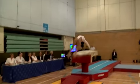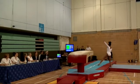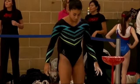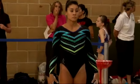And the 1.5 twisting Yurchenko, certainly a better performance than the first vault. Bit of a large step to the side, but generally brought it under control really well. And Marissa King from the Huntingdon Gymnastics Club. She's representing them here, but Marissa now lives and trains in Florida.